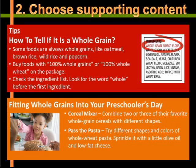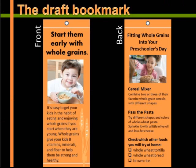So now let's take a minute to just review the product, what that would look like with that particular content. Okay. Is this bookmark ready for public use? Is it clear what the tool is about? Is it visually appealing? Does it contain the content that provides the what, why, and how? Is it engaging? Is there an interactive component? Is it easy to read? Does the visual reinforce the desired behaviors?